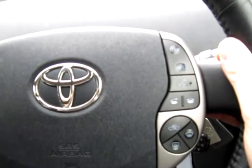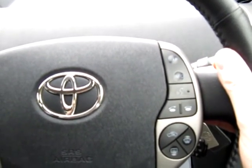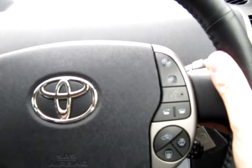Please say the command after beep. Audio on. Turning audio system on.